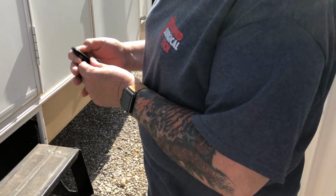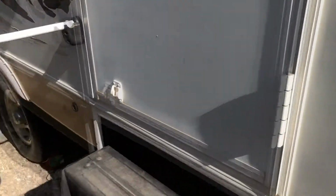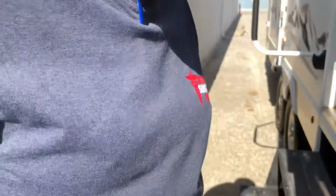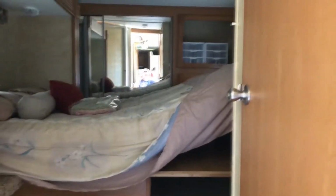All right. Come on in to our future home. Full-time RV. Welcome to our future home. Right now the slides, three slides, are all in. This is the main one, obviously. Then we have one in the bedroom. Sorry, it's kind of dark, but we didn't bring the battery or the generator. This is kind of a crude showing, but we figured, well, let you see it.